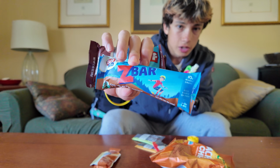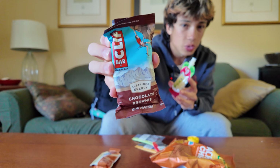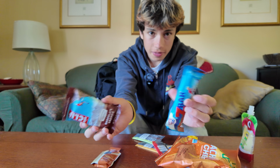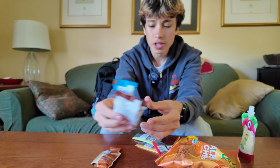Then I got a Clif Bar, a Z Bar, which is a Clif Bar, and an actual Clif Bar. So these two things right here, I just eat them if I'm hungry at meets. They don't hurt my stomach. I've tested them out. I've had them before practice. They feel good and they taste pretty delicious.